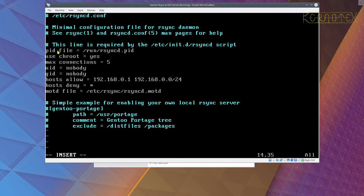So let's just check those. Those are already in. Looks okay. Okay, so then we go down to this bit, and this is where we specify each module that the rsync daemon can support. And the first one, if we uncomment that first line there, that's the name of this particular module. So that's how you can refer to it within rsync. And it's called Gentoo-Portage.